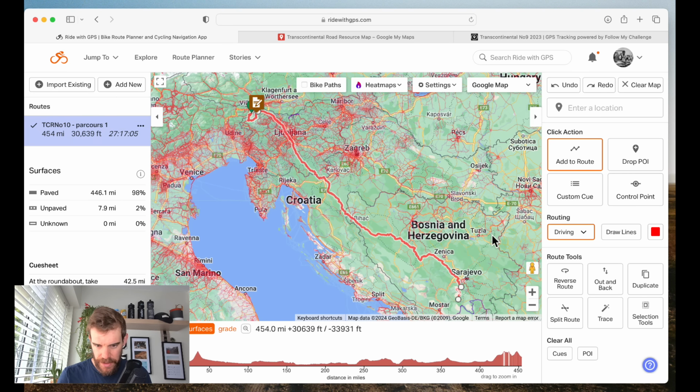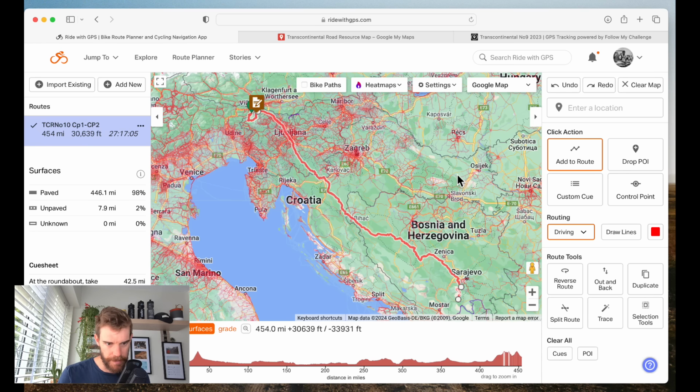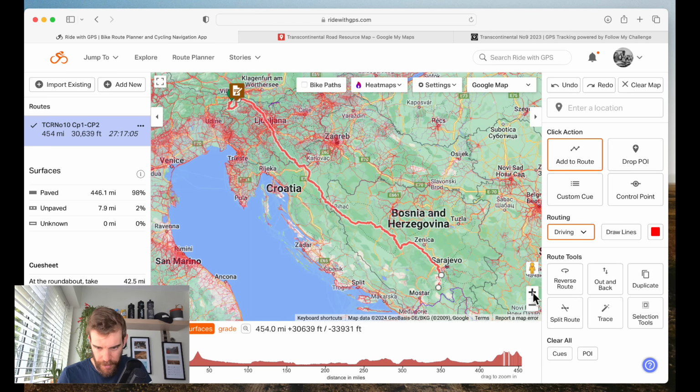So now that we have this, I'm just going to rename it. So if you click on the left here, I'll put TCR number 10. I'll just put CP1 to CP2 and then save that. And now basically I do that for all the sectors. So start to CP1 and then so on all the way through. And then once I've got that, I'll go into it and I'll start planning a little bit more.